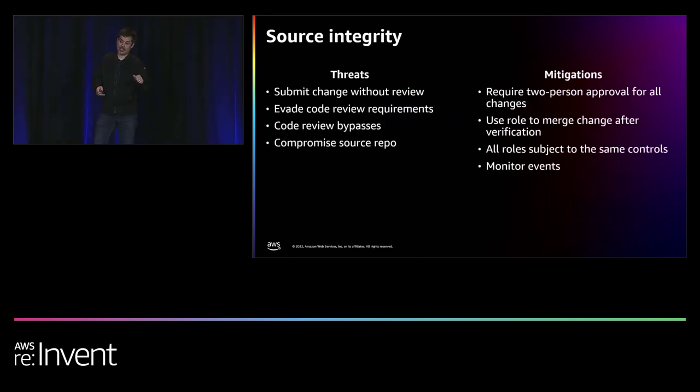So the first thing I want to talk about is source integrity. This goes back to the SALSA framework. Source integrity is related to those threats that are around source. So basically, how do you submit changes without review? How do you prevent evasion of the code review process, and also code review bypasses? And also, how can people compromise source repos?